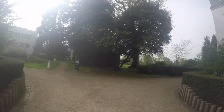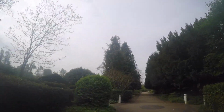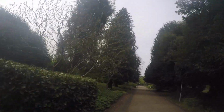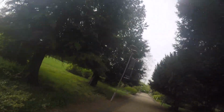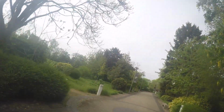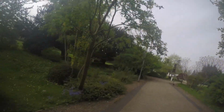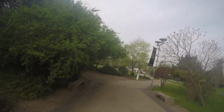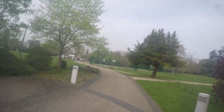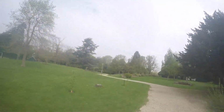Now we can turn right into this straight here. And the next part of Park Campus, and probably the only part of my racetrack, is the dirt. I mean, this is technically the dirt, but this next bit is quite slippery. So be careful, just as I demonstrated then.